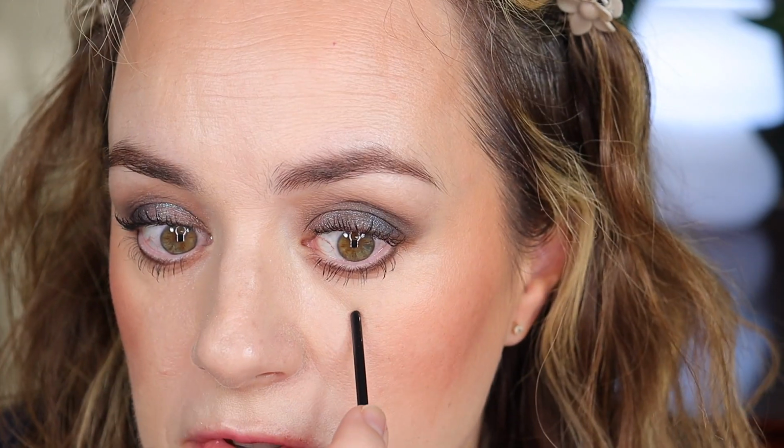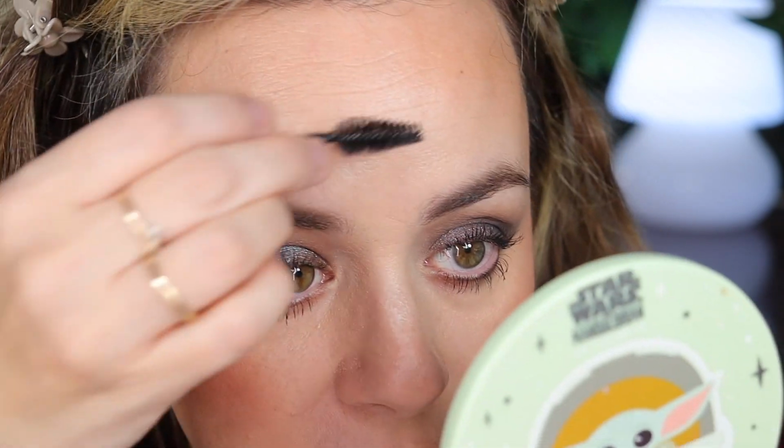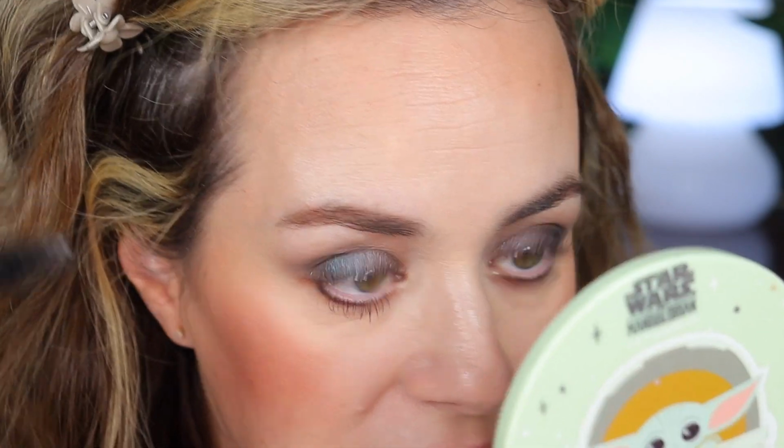So obviously you can't really see it, you'd have to look with a microscope to see it in the lines a little bit, but that happens when I apply foundation as well. But what I'm loving is that even though I did apply powder, it's non-drying, right?